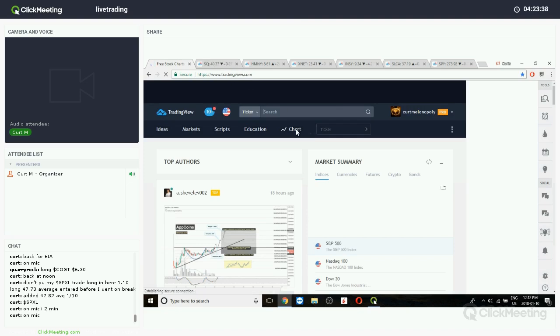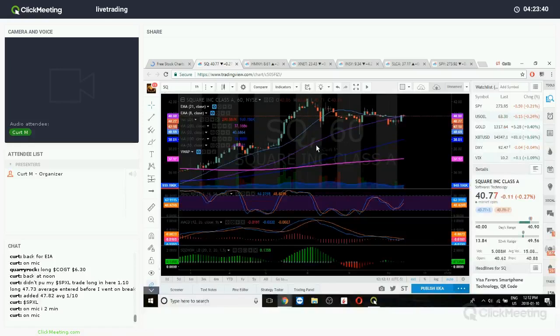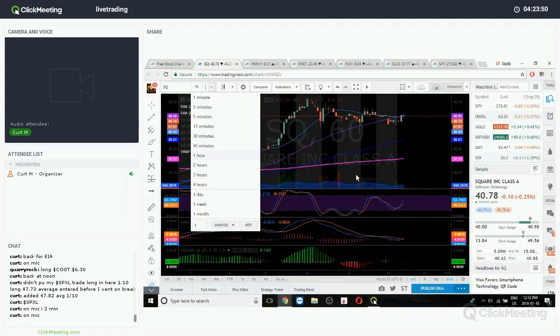Okay, so SQ had alarmed. That alarmed based on the MACD on the 60 minute. It started to curl up, so I'm watching that very close. We'll go through the alarms here first.